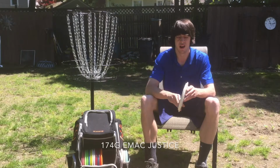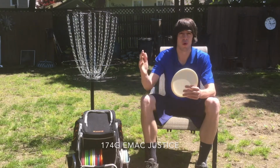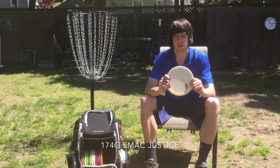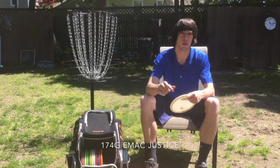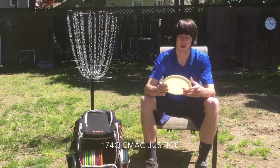Yeah, Justice. Everyone should probably have the most overstable mold for a putter, mid-range, and a driver, and this is my most overstable mid-range. It's just good to have something that you have confidence in, that you know won't turn over in a headwind, or that will always go left or always go right. So yeah, the EMac Justice, definitely a great disc.